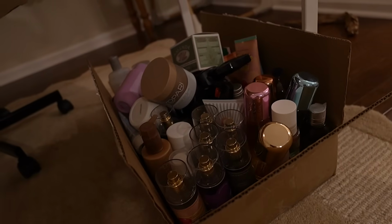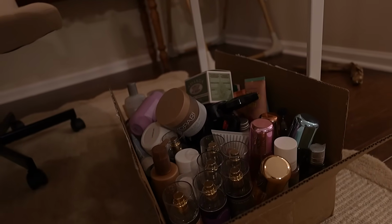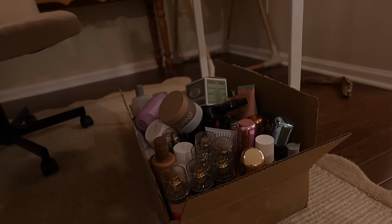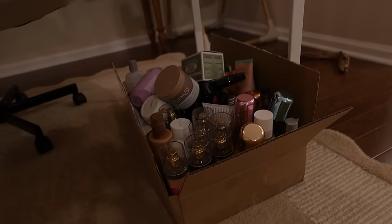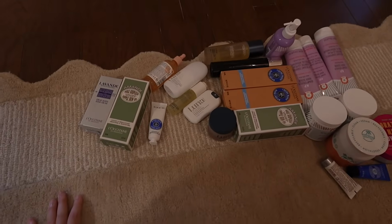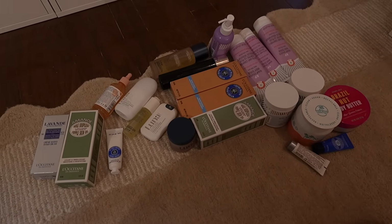So there's our keep pile for body care, and I think Jarvis will help me declutter this some more. Sometimes I like to ask him, like, should I keep this or declutter it? And he kind of helps motivate me get rid of more. But that's all of my body care besides my Sol de Janeiro, and then like the few things currently in the bathroom. Here is everything that I am decluttering from my body care section.